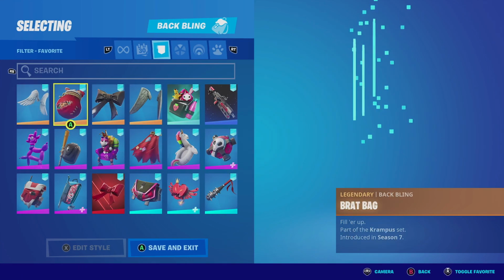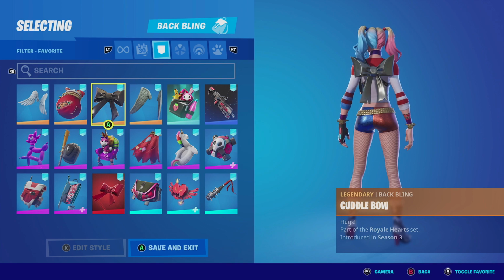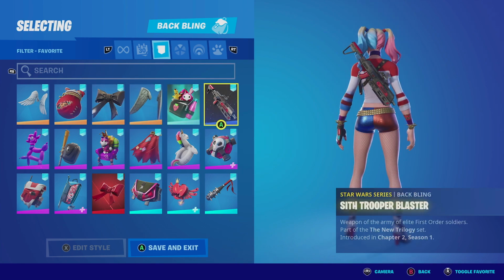Then for the honorable mentions with Harley Quinn, it's actually very hard, but at the same time very simple. You could pair it up with anything that does have black, white, red, and even blue. That's going to match perfectly with the whole Harley Quinn theme.